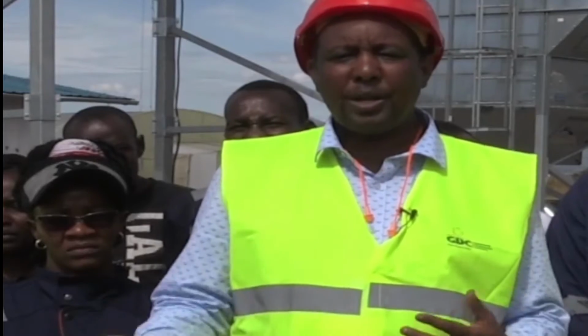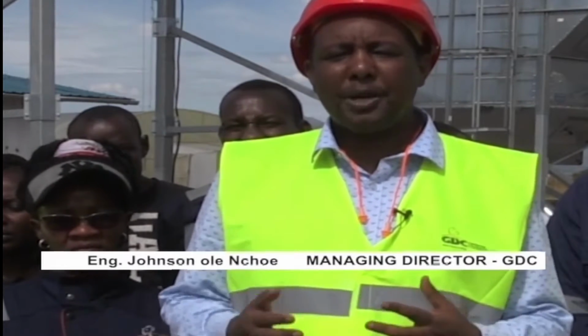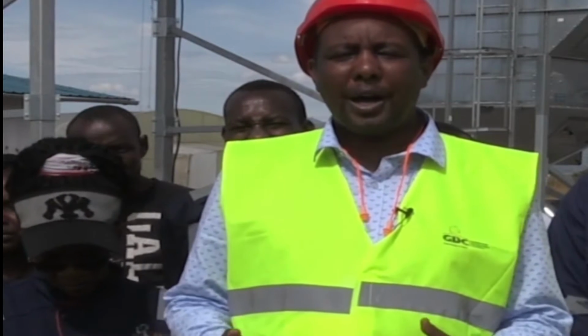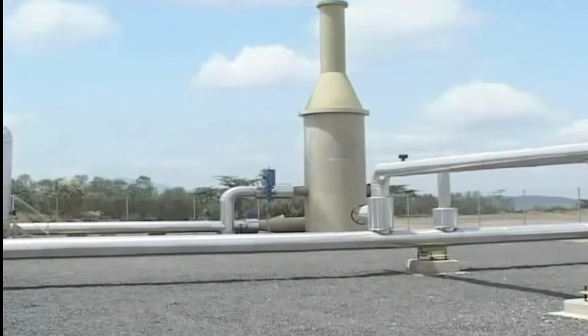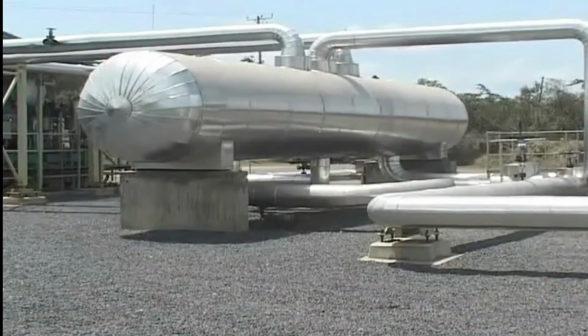Our universities are already coming in to look at this concept, and therefore, through that partnership between industry and academia, we hope to increase food production and support the government's Big Four agenda. In the manufacturing sector, GDC is banking on use of geothermal instead of heavy commercial oil normally used to heat industrial boilers, since geothermal steam is cheaper and less of a pollutant compared to oil.